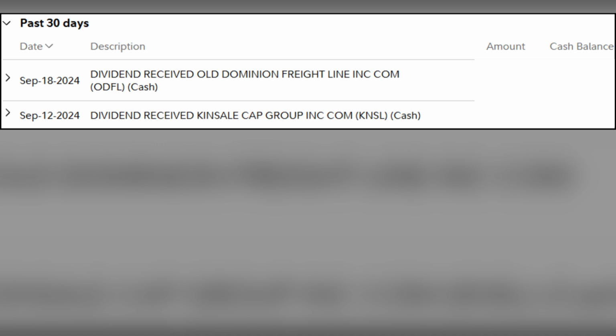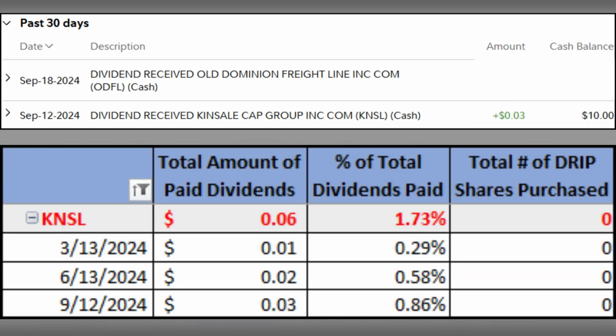If you look right here on September 12th, I received 3 cents from KNSL, and if you look at this screenshot, you can see that I've now received 6 cents in total from KNSL, getting 1 cent my first time getting dividends from them, 2 cents my second time, and 3 cents my third time. I'm wondering if I'm going to get 4 cents my 4th time. That'd be pretty cool. Obviously, it'd be great to get more, but we're doing a nice little counting exercise here, so we'll see. So in total, we have that 6 cents from KNSL, or 1.73% of the total dividends received in this account with this position.